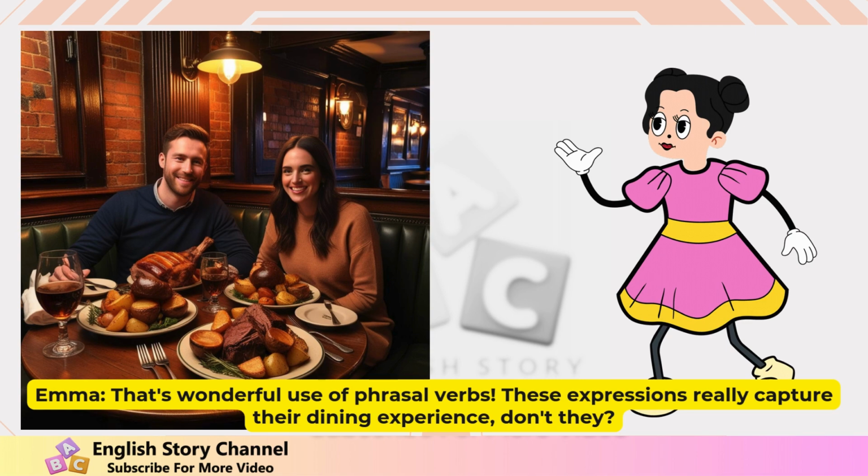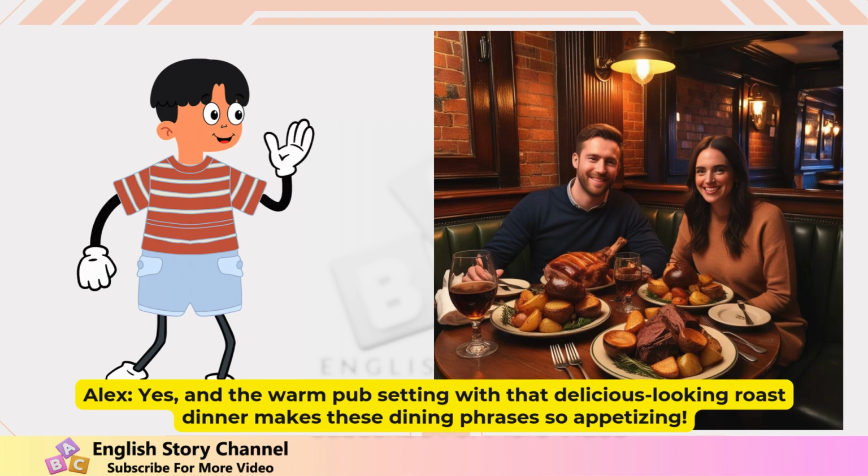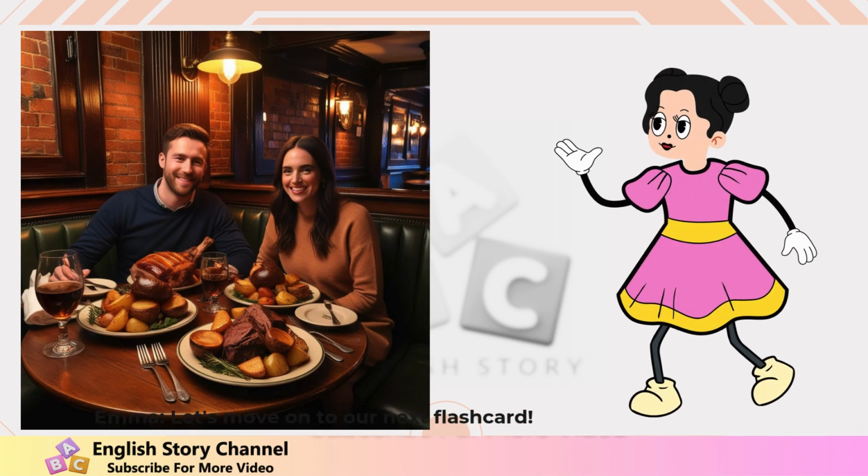That's wonderful use of phrasal verbs. These expressions really capture their dining experience, don't they? Yes, and the warm pub setting with that delicious-looking roast dinner makes these dining phrases so appetizing. Let's move on to our next flashcard.